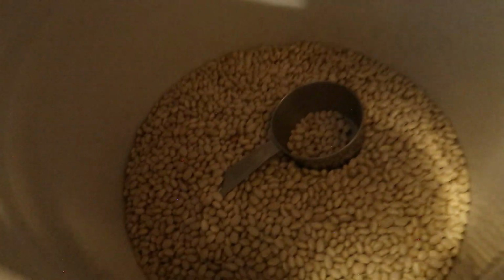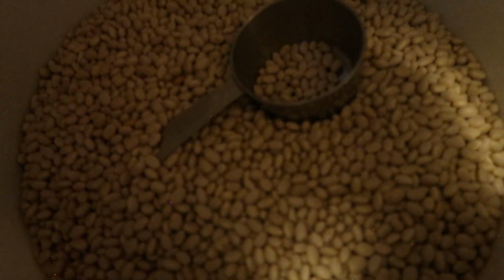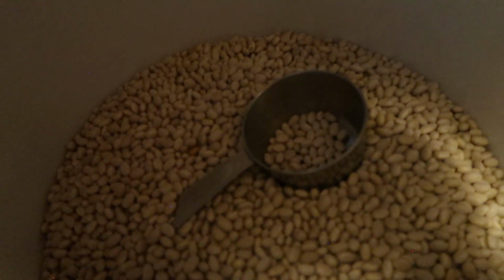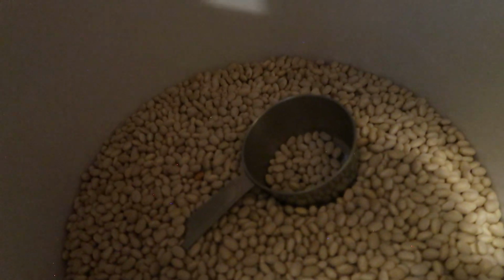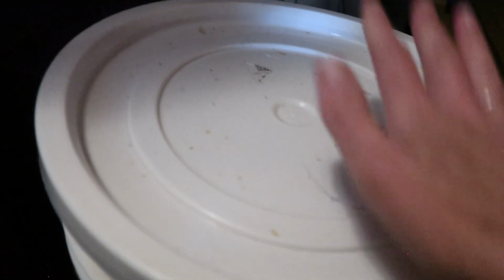Oh, this has got navy beans in it. I will probably never in my whole life cook all of these beans, but the kids use them for some crafts sometimes, and I've just got them in there. I'll probably just keep them just in case we ever need them, but full of beans in here. I'm actually going to take that measuring cup out of there. I've been wondering where my measuring cups went. I found one in here, and there's also one in the powdered sugar.